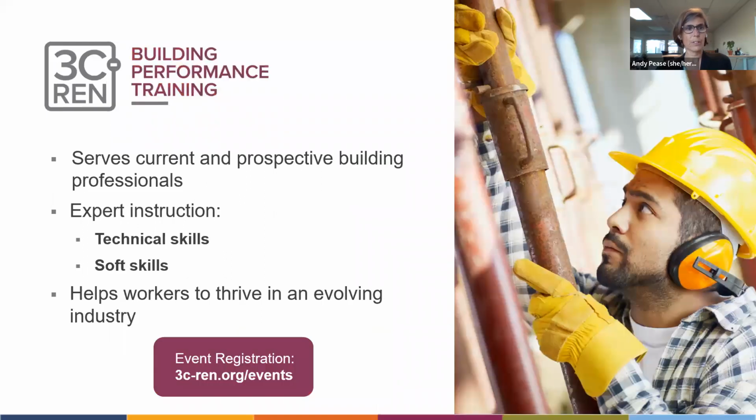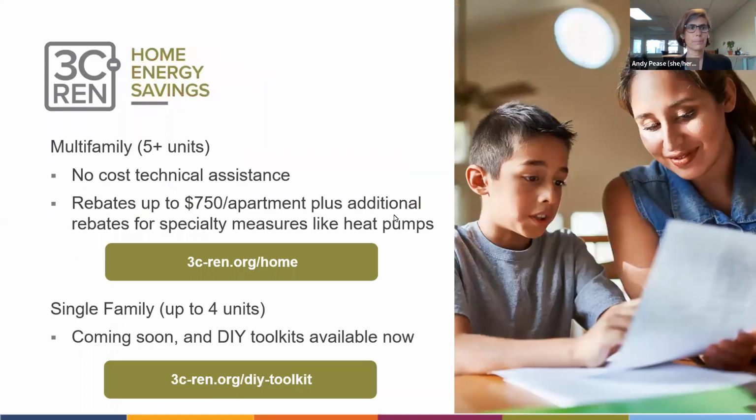Excellent service. Building performance training has a similar audience, but it throws a wider net in terms of training options, and a lot of those are on demand right now. You can take anything from how to do heat pump water heaters to intro to Passive House, insulation, any kind of energy efficiency work. And there's also soft skills, for workers, realtors, anybody who's trying to get into this business.